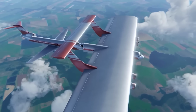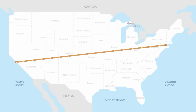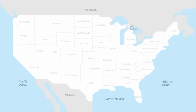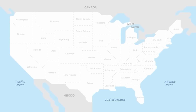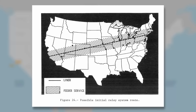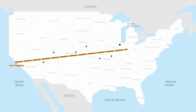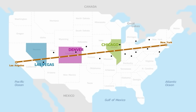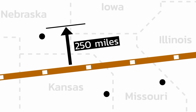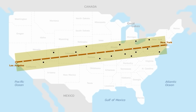Well, put it this way, a train runs on tracks and this flying train wouldn't be any different. Multiple different track configurations were considered by the study, the most simple being Los Angeles to New York. This straight-line track across America's sky would serve cities such as Las Vegas, Denver, Chicago, and more, with feeder aircraft meeting a liner in flight. These feeders would have a range of up to 400 kilometers or 250 miles, so given enough time, the range was quite substantial to meet the liner in flight.